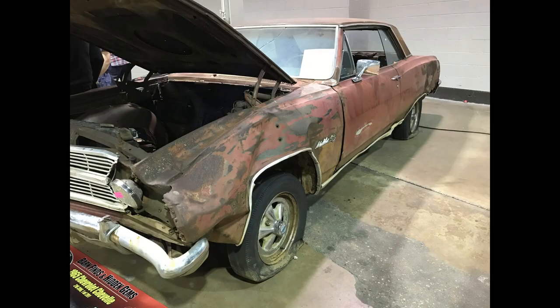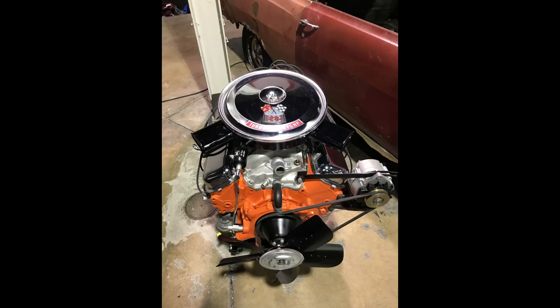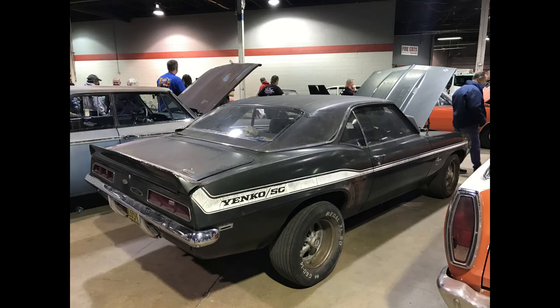Every year at this show, they have a barn find area, and this year and every year, it's very, very interesting. As you can see here, this is a Z16 Chevelle, a 65 Chevelle with a 396, 375 horse, and it was the introduction of the 396, very rare car. And then here's a Yenko Camaro.